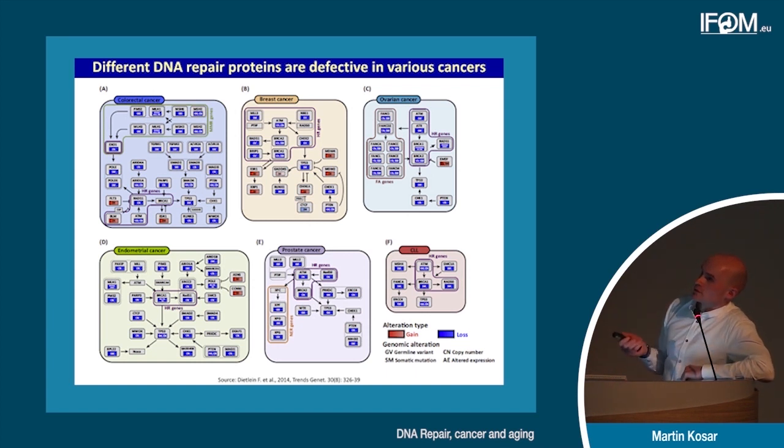Here is just one slide. We will not go into detail, but just to show you how cancer is a complex problem. Here we have information that different DNA repair proteins are defective in various cancers. Just imagine that, for example, here we have breast cancer, and here we have ovarian cancer. And all these are proteins whose main function is to repair DNA. However, in breast cancer, different proteins will not be working than in ovarian cancer. So in breast cancer you can have different mutations in genes which are repairing DNA than in ovarian cancer. Based on this, you can see that it's really not one disease, that it's many various diseases.